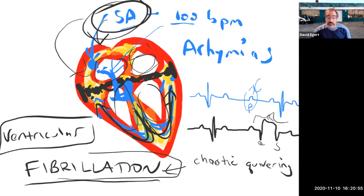Because the ventricles, instead of doing their coordinated pushing of the blood out during isovolumetric contraction and ventricular ejection, sending the blood out to the body, are just quivering. So the blood's just sloshing around. What do you typically do if somebody is in ventricular fibrillation?